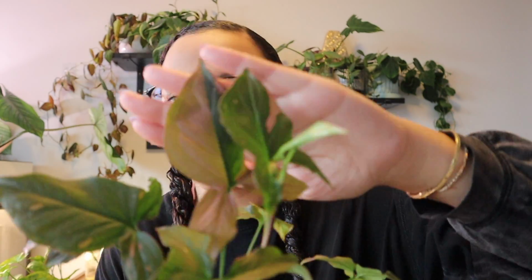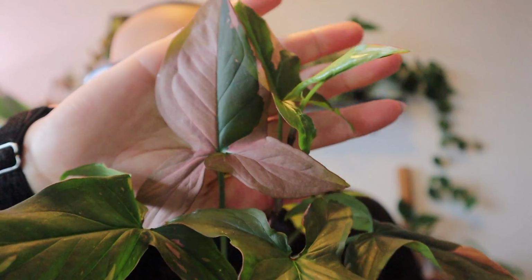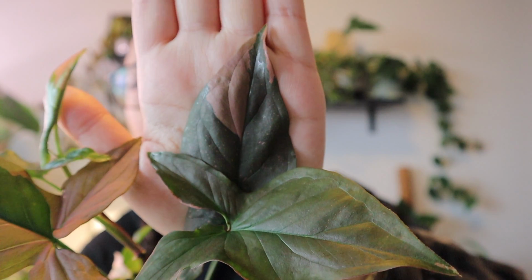I know this is a very popular one and for good reason. Look at this foliage. I love this super pink leaf here. Let me show you. Okay, there you go. There's a super pink leaf. A lot of them come out with more pink speckling, like you can see on this guy, but overall it's just such a stunner.